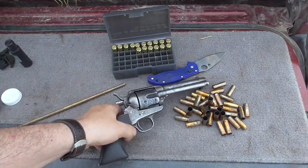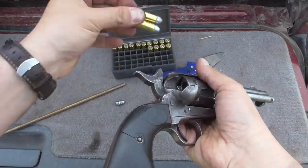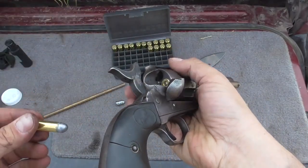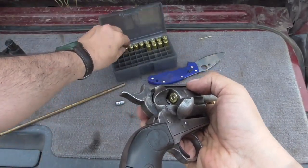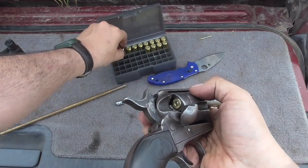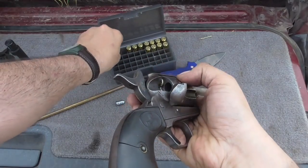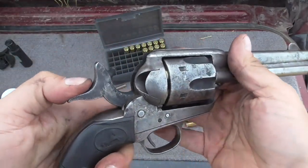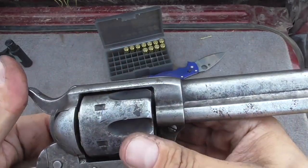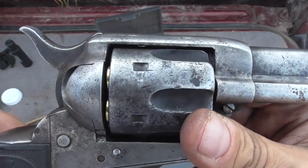And we'll continue again to load the gun. Load one, skip one, load the other four. Two, three, four. Gate closed. Cock the hammer. Drop the hammer. Verify. See that? Clear.